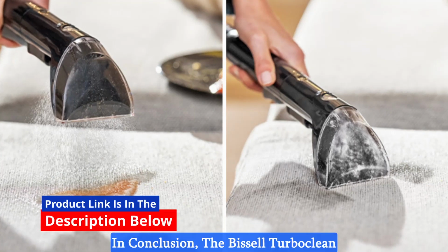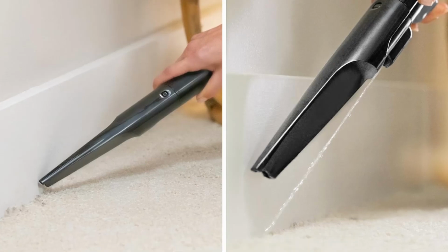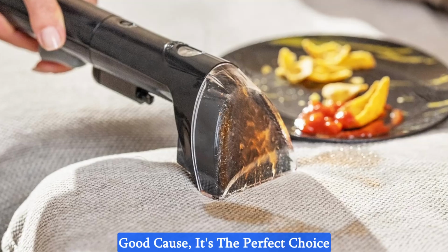In conclusion, the BISSELL TurboClean Pet XL Upright Carpet Cleaner is the ultimate cleaning solution for pet owners. With its powerful cleaning performance, versatile tools, and support for a good cause, it's the perfect choice for keeping your home clean and fresh.